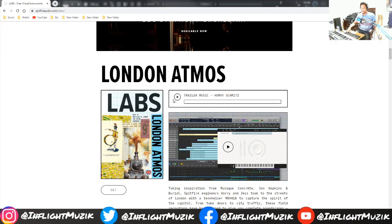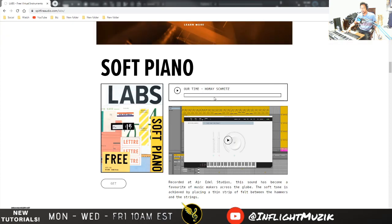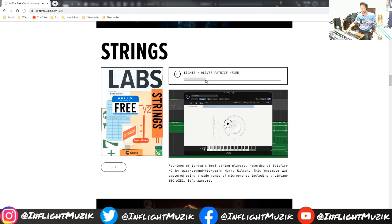London Atmos. I don't even think I have this one yet. Soft piano. Just absolutely beautiful. Strings.